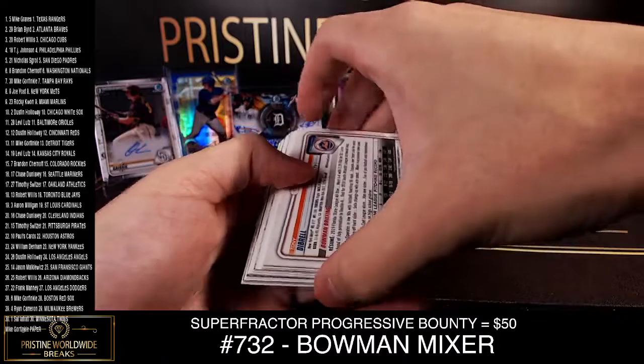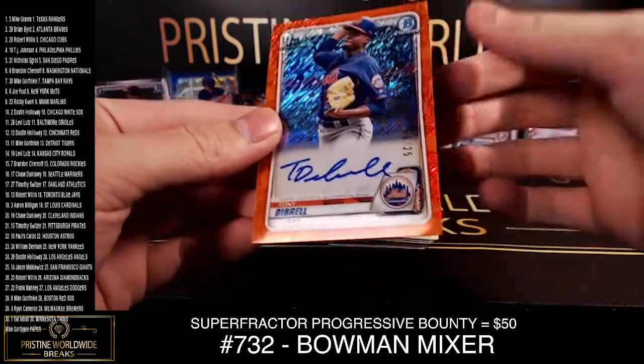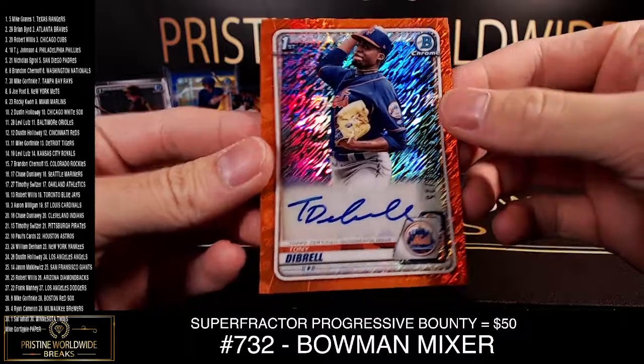It is for the Mets, Tony DeBrell. Orange Shimmer, dang. 8 of 25.